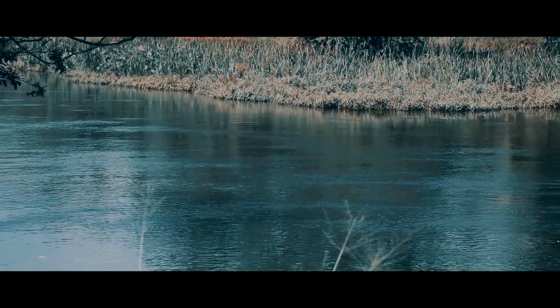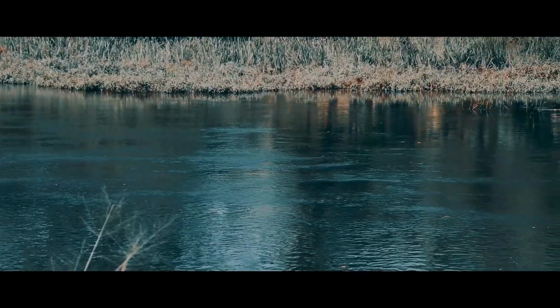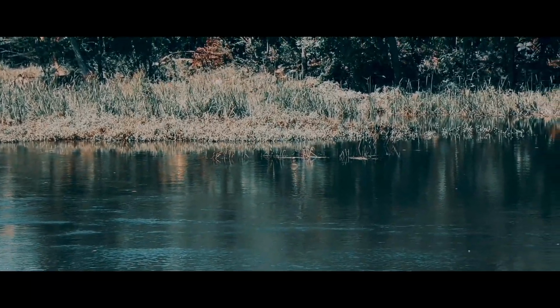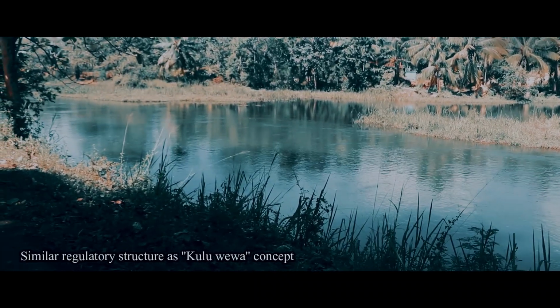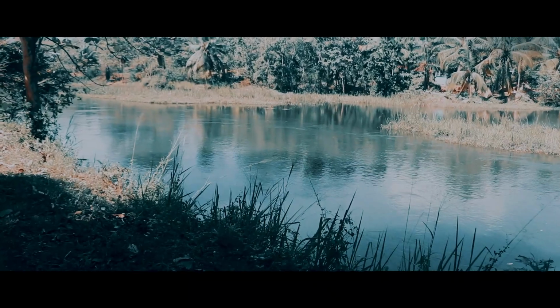Level crossing is also another regulatory structure which traps sediments and reduces the velocity of water. Many emergent plants grow here due to the high nutrient content of the trapped sediments. To rehabilitate the level crossing, desiltation should be done.